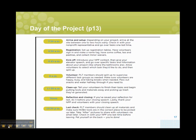As the project leader, you are there to manage the volunteers. Make sure everyone is working safely and participating in tasks they feel comfortable with. You should make sure that every volunteer has a job to do and is happy and busy doing it.